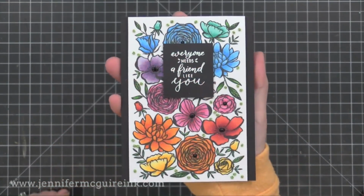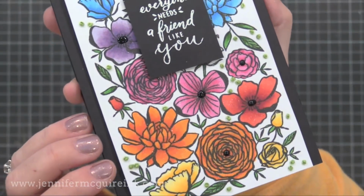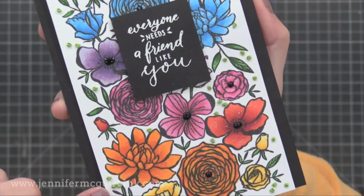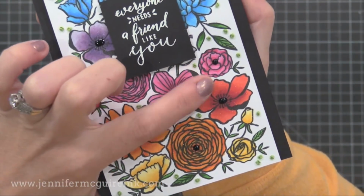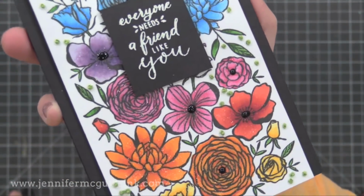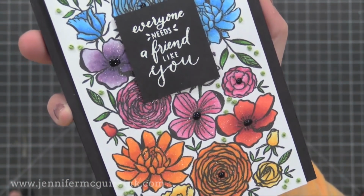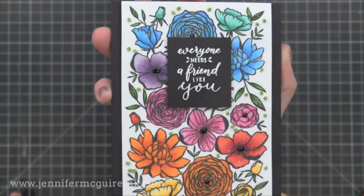You can even use stitch details on background stamps. Here I stamped and colored this floral background and added French knot details in any of the white openings in the background. On video it's kind of hard to capture the texture and detail you get with these stitched French knots, but in real life it's beautiful. And then I just did a black Nouveau drop at the center of each flower.